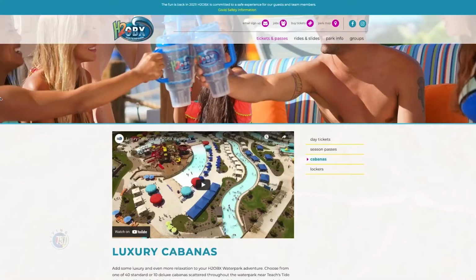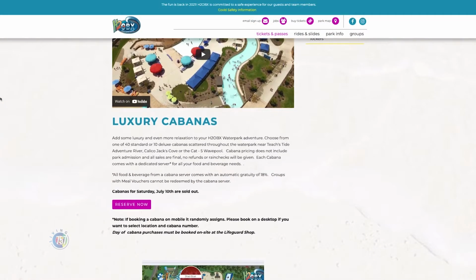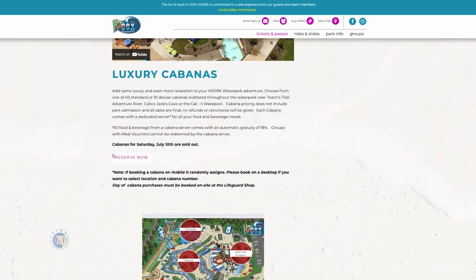There's several different ways you can rent a cabana when you come here to the water park. You can rent them online. We do ask that if you're going to do it online, you do it at least 24 hours in advance. If you can't do it then, you can rent them when you're here at the park, either as soon as you get here or in the middle of the day. If you decide you want to get a cabana, you can still rent them then.